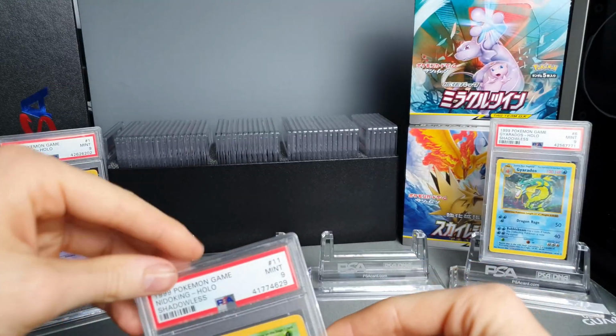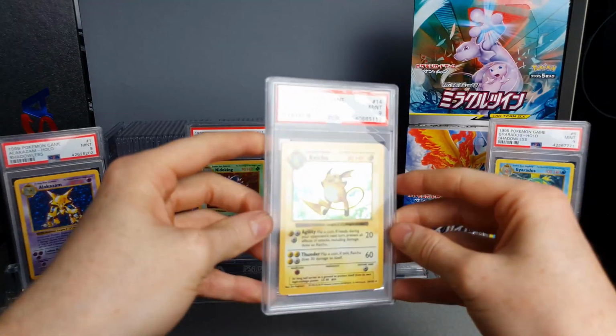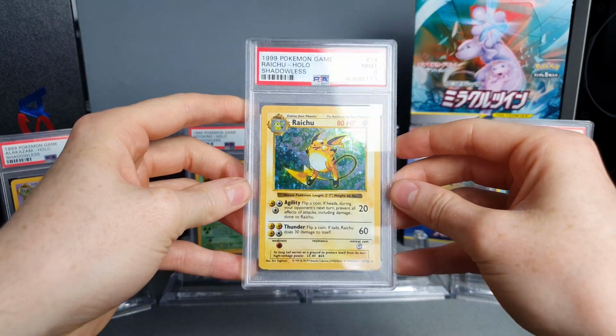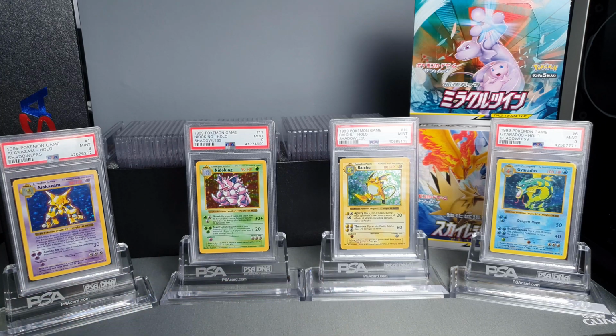All of these are really strong 9s, from what I can tell. And last but not least, Raichu, number 14, PSA 9. Really happy to have them in my collection. I've now gone from 1 to having 5 PSA 9 Shadowless cards.